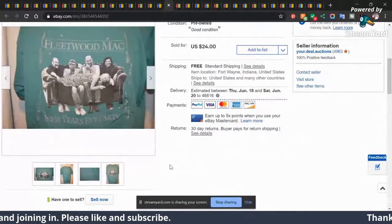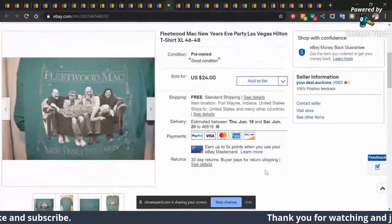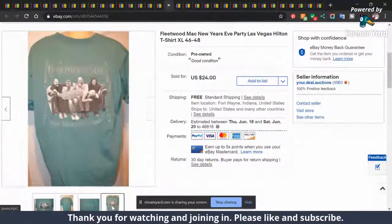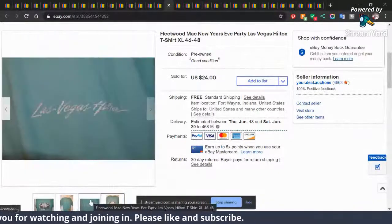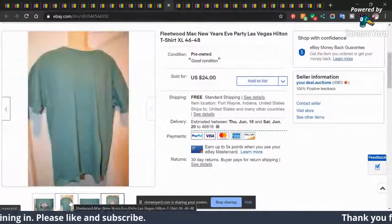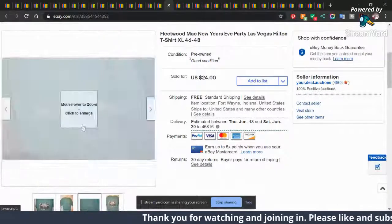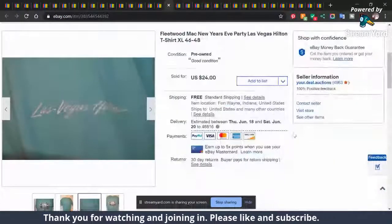Here's Fleetwood Mac. This is a pretty cool T-shirt. Sold for $24. I don't know if I should have put that one up for auction or not. It was a New Year's Eve party, though. It wasn't like a regular concert. That's the back of it, and that's the front. On the front, it just said Las Vegas Hilton. So I'm guessing they probably did a show there.